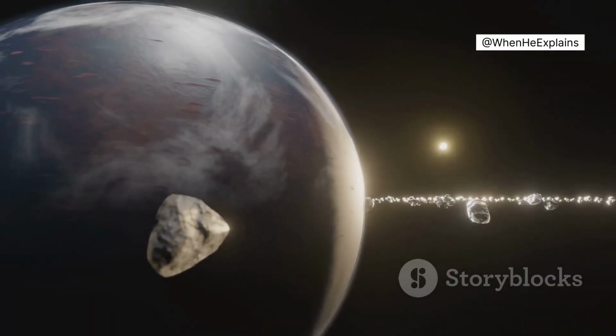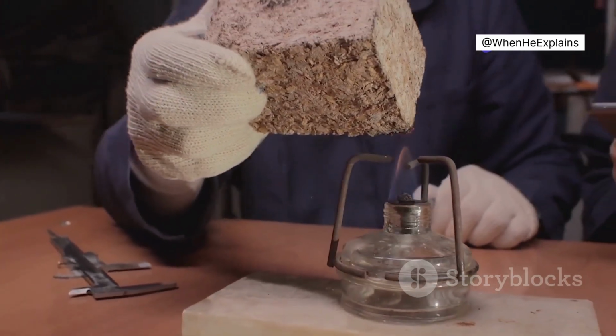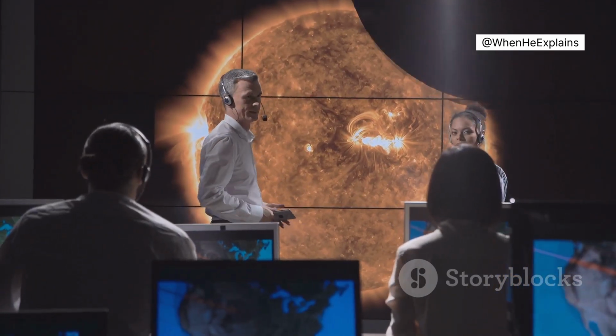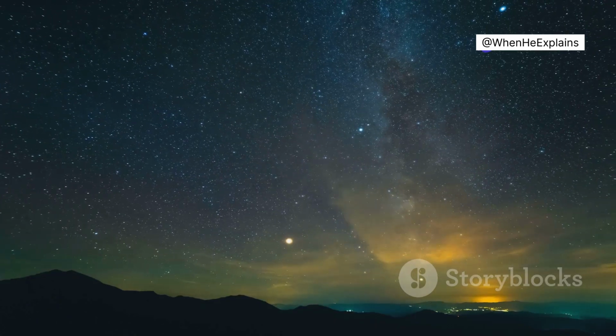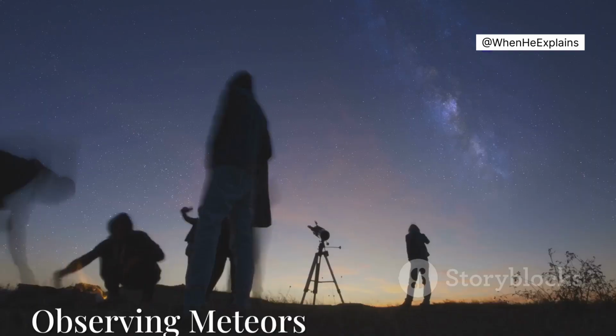But not all impacts are destructive. Some scientists believe that meteorites may have delivered water and organic compounds to Earth, essential for the development of life. Moreover, studying meteorites gives us a window into the early solar system, as they are remnants from the time when planets were forming. So, meteors aren't just pretty lights, they're key to understanding our universe.